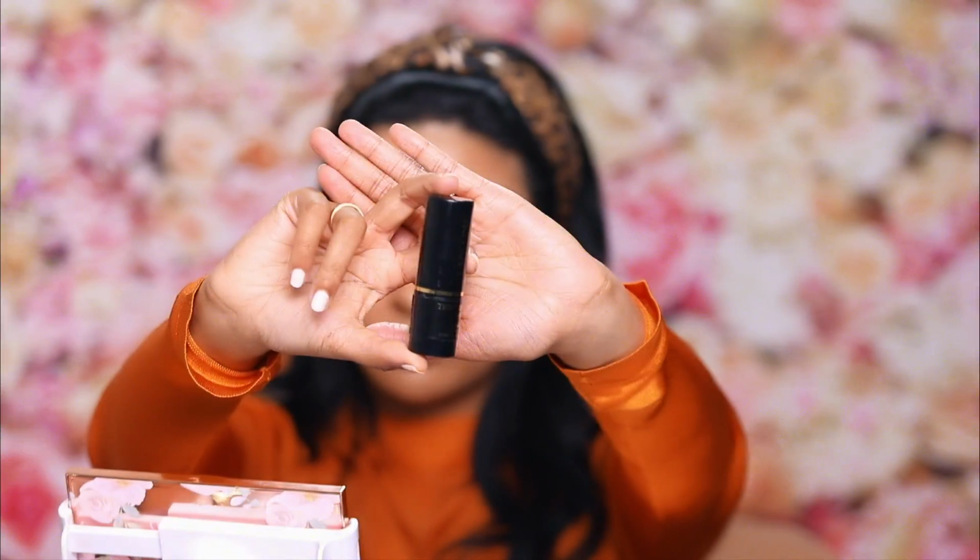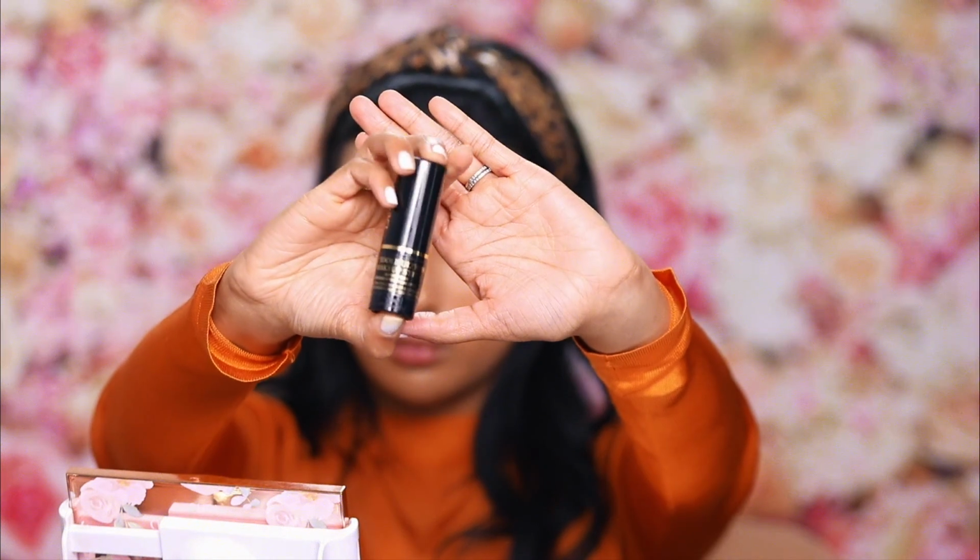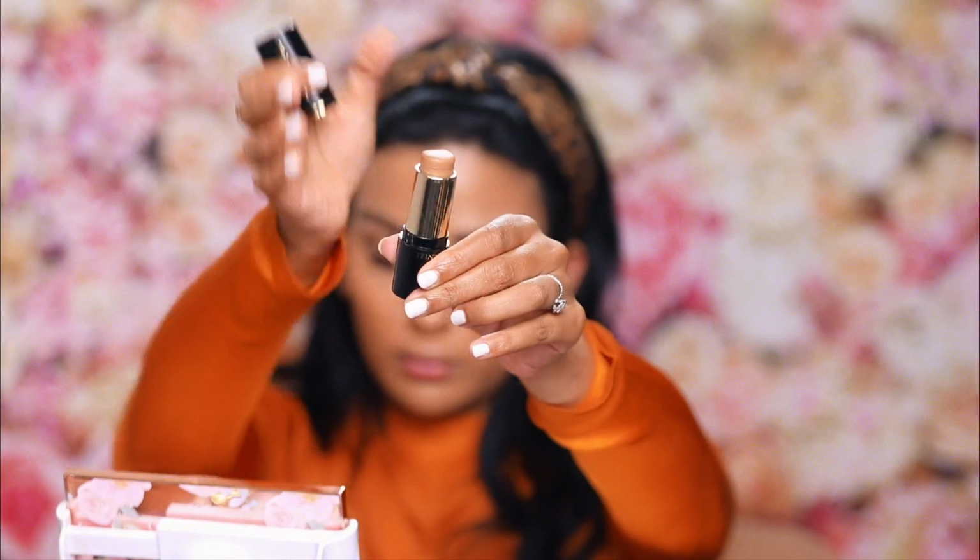And for some reason, I'm back to using a beauty blender. I swore off beauty blenders for a while. I was all about applying with a brush, but I was on vacation for a month and I don't know, I was using my beauty blender and I really liked it. So I'm back in that mood.